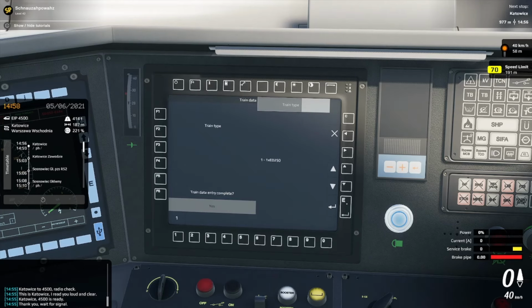I mean, it would be kind of cool if you got to put it in manually, but it just ensures that you don't mess it up. So it's got it by default. It knows what you're in. It's one train set, obviously, of the ED250 or the Pendolino. So you literally just hit 1. There's only one option. It will fill the box up here on the top. Hit the enter key. And then you do the same down here.